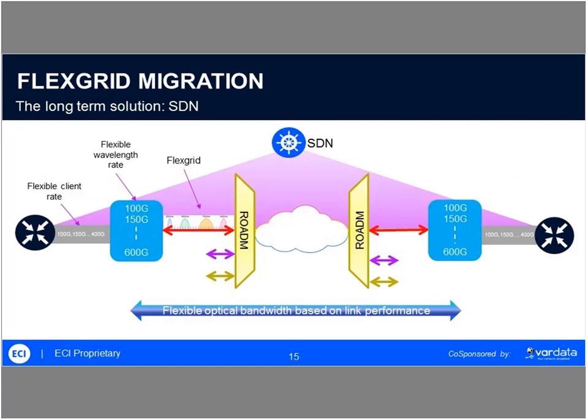And the ultimate future is what's really shown here, where there's something like a flexible client rate, where you go to a customer and don't just sell them 100 gig or 50 gig or 10 gig or something like that. You tell them you can change on the fly whatever speed you want in terms of your Ethernet connection or your packet connection. My optical system will then change the wavelength rate that's connected to it to match. My flex grid system will then adjust the flex grid to make sure it matches whatever optics, and then all of that is coordinated for the best possible performance based on measurements that are coming out of the network at any time. That's where we want to go. That's the ultimate end game.